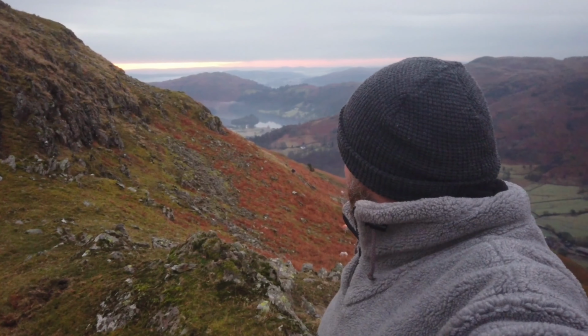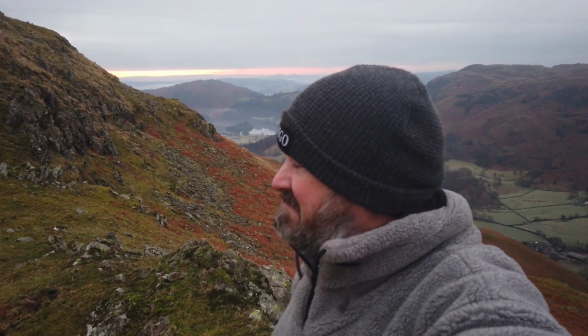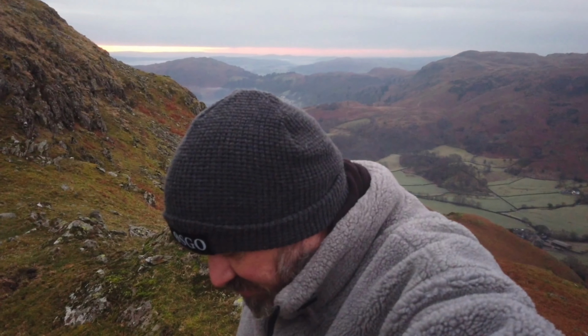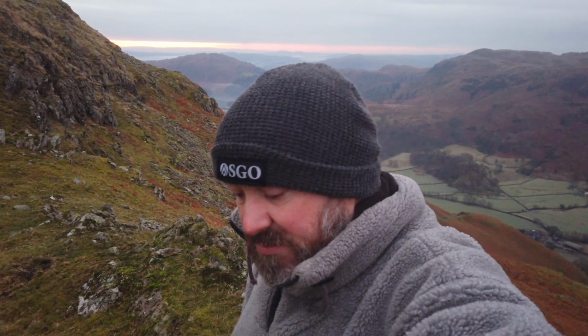Well, folks, welcome to another day. The Lake District. A little bit of a sunrise occurring here. It's about 7:30, give or take. Quite a peaceful night, actually, although it was very, very cold, bitterly cold. I was comfortable and I was warm and slept pretty much most of the night.